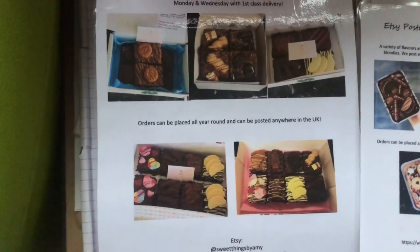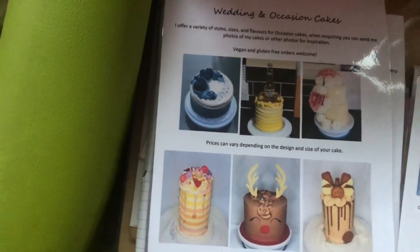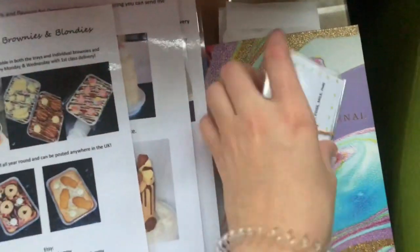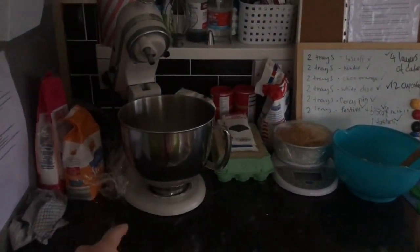So these are some posters that I made. This one's postal brownies, and so is this one, but these are individuals, and then that's trays. And then this is just my cakes, because I'm not actually selling any cakes at the show, so I'll just be doing cupcakes, so people might not know that I do occasion cakes. And then these are all the little flavour cards that I made, so there's quite a few. And then in the fridge we have the cake setting on the top shelf, so that's crumb coated, and I'm just doing the icing for the cupcakes now, and then I'll be back onto the cake.